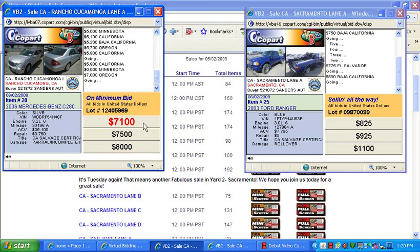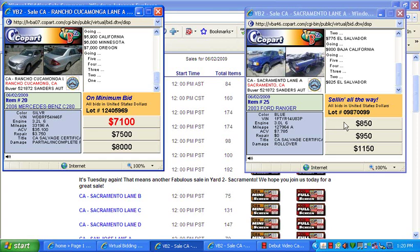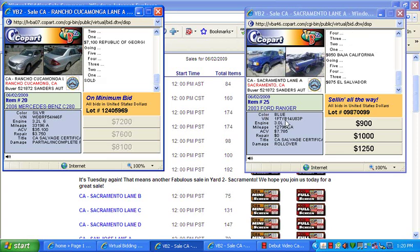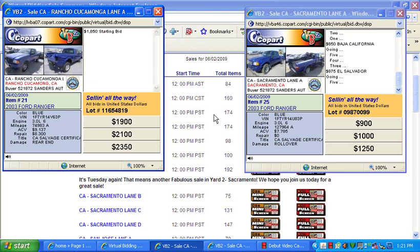All right, if I want to bid on this vehicle, I can come on over here and bid on that one. At the same time, I can come over here and bid on this vehicle. This vehicle here is in Sacramento, as once again we can see here. It's item number 25, and it's a 2003 Ford Ranger. You get all that information from the preliminary bidding page, so that you know that you are bidding on the same vehicle that you've seen during preliminary bidding.